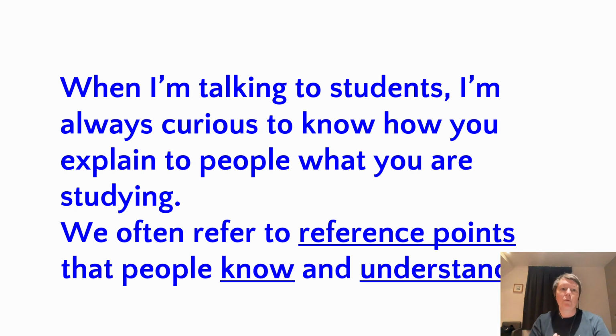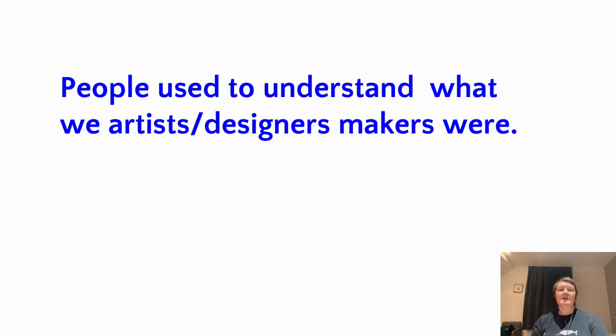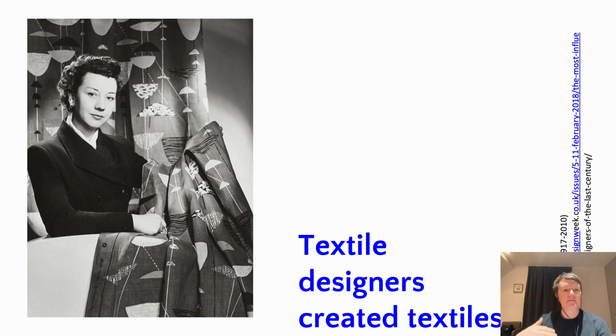But back to this idea of when you are telling people what you do, you probably refer to things that people know and understand. So for instance, as a graphic designer, I used to say, I make logos. I can lay out a newspaper. I can make posters. I can make illustrations. And people are like, oh yeah, okay, now I know what you're doing. So like I said, people used to understand what we artists, designers, makers were. If you were a textile designer, that's pretty obvious. What did textile designers do? They created textiles.